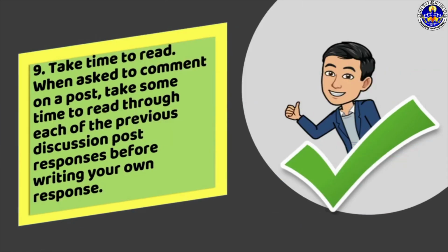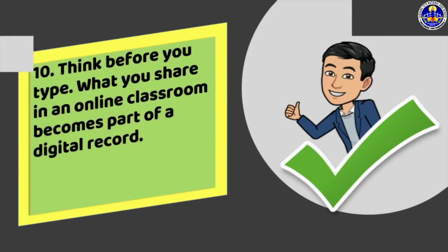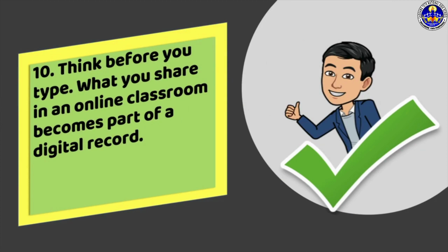9. Take time to read. When asked to comment on a post, take some time to read through each of the previous discussion post responses before writing your own response. And 10. Think before you type. What you share in an online classroom becomes part of a digital record.